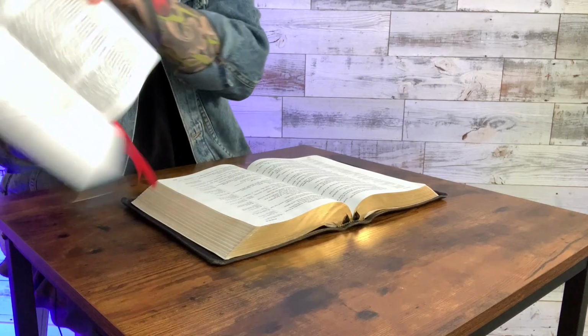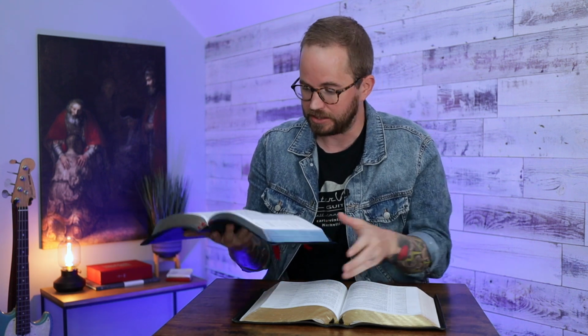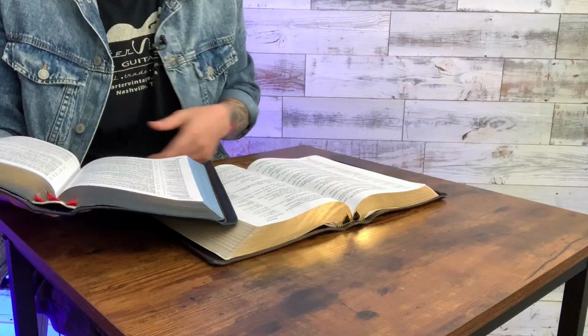So this one you can see, printed in China, 2013. I'm trying to hold this up there. It's comical. So this is a Lockman text block that Allen bound. So it's printed by the same people, but at different places in different years. And it's comical to me how, I'm going to try to find the same page. Okay, so Psalm 68 and 69. So yeah, this is the exact same Bible, page 832, page 832.